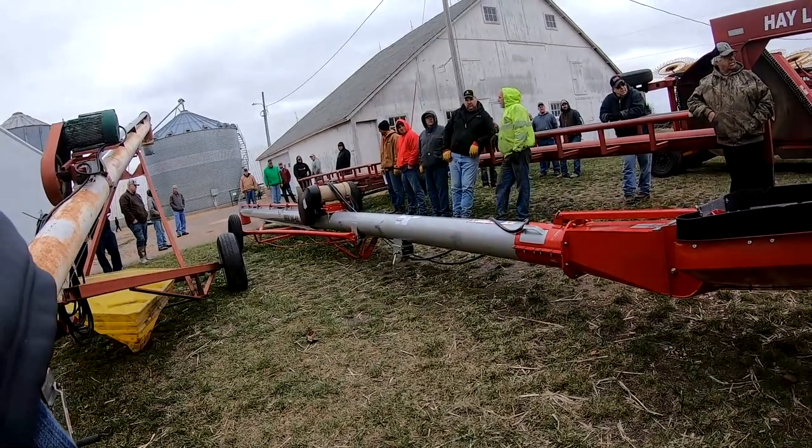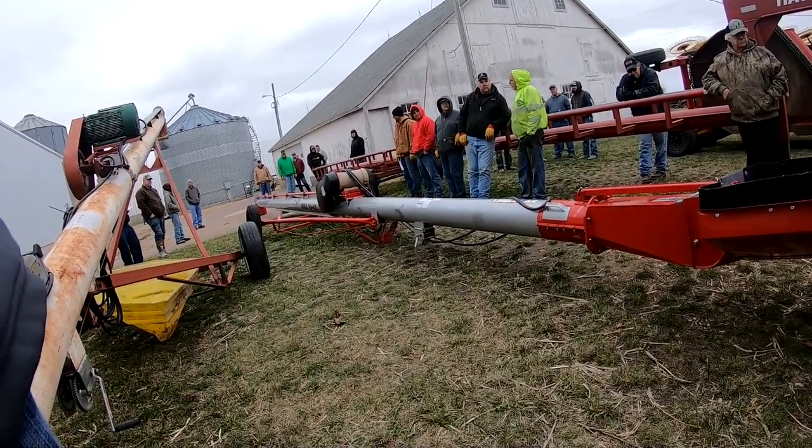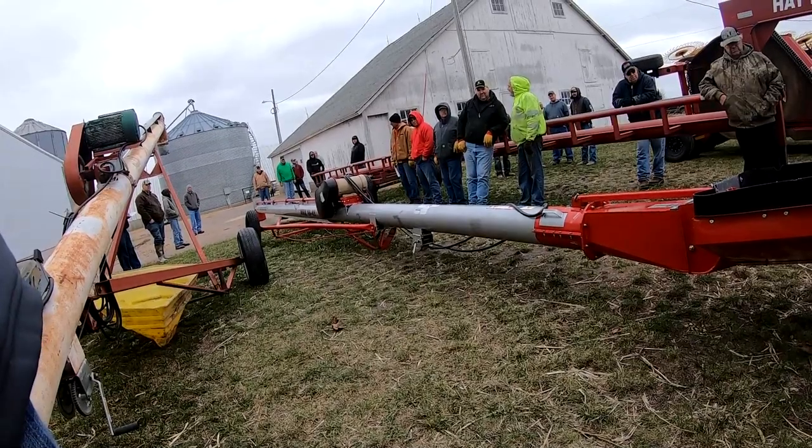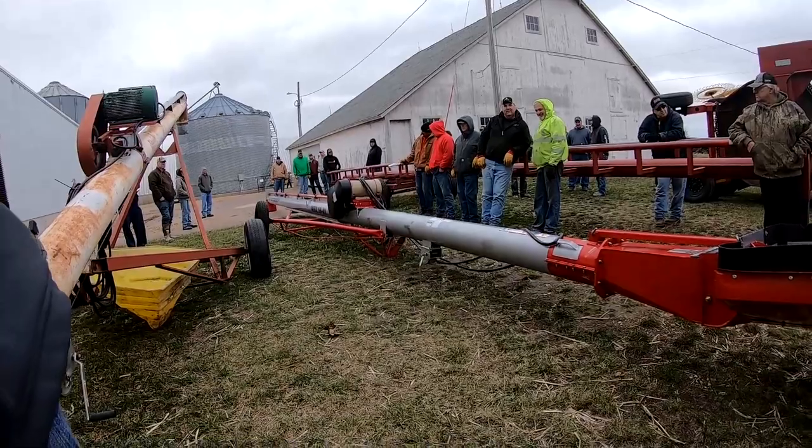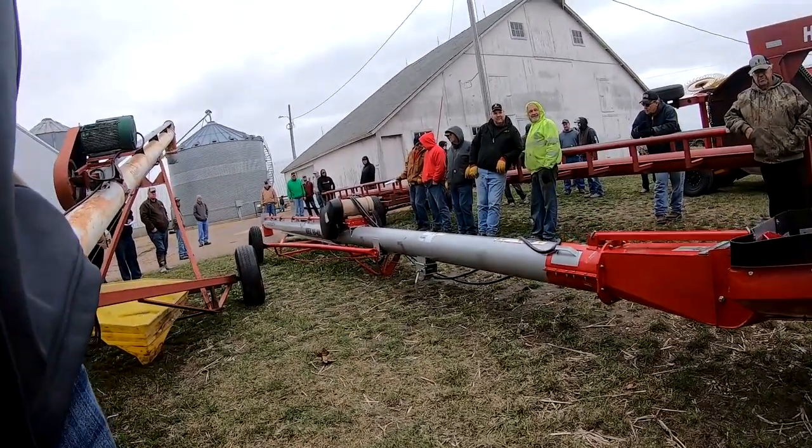If you're interested in the auger, come see Ron. He's going to get it fixed, and then you can deal with it after that. But we're not going to sell it today just because of that. I don't think it's fair to anybody. It's not fair to the buyer, and it's not fair to the seller. So we're going to pass this item.